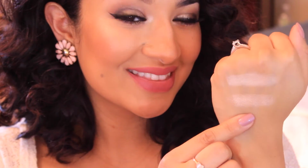The next thing is Laura Geller's Gilded Honey. Again, I mentioned this in my previous haul, and this is another highlighter, you guys, that I have seen on many different skin tones, and it just looks so stunning on everybody that I've seen it on. It's just perfection. Like, it just doesn't get any better than this. I'm gonna keep saying perfection a lot in this video, but that highlighter, you guys, is perfection.